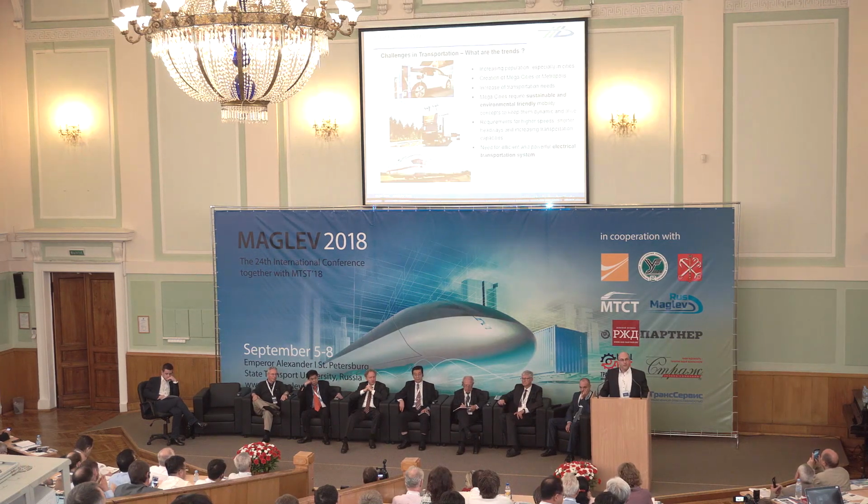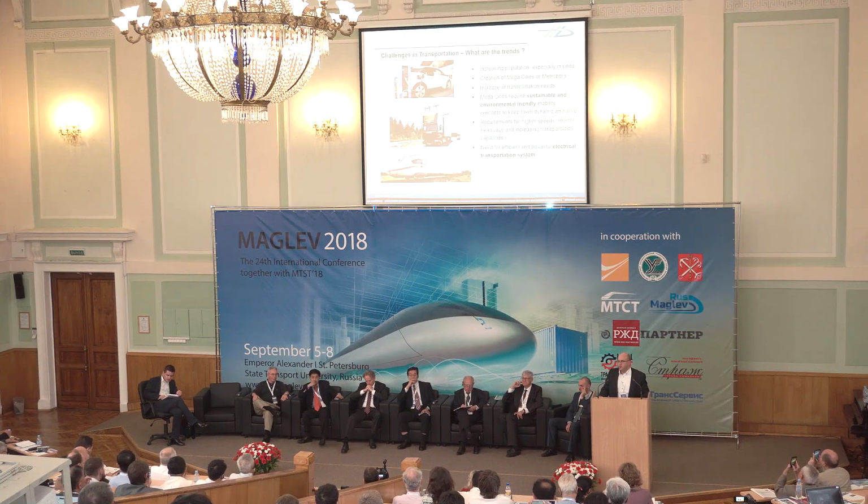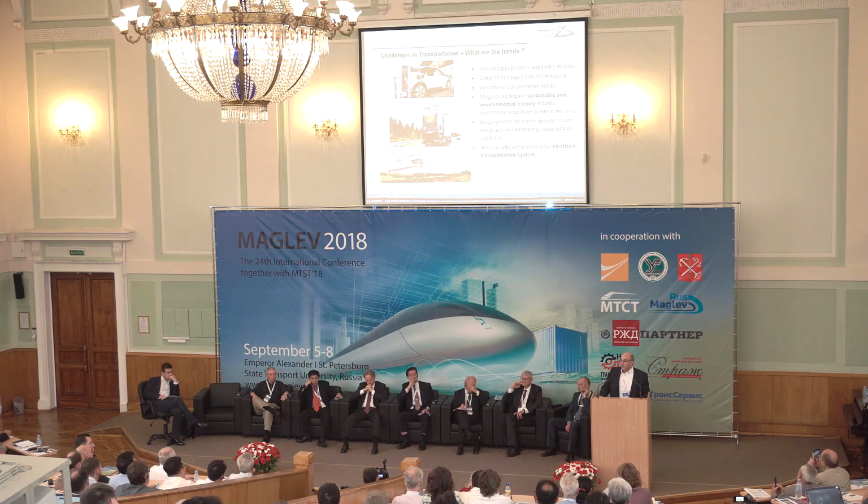When we look at the future challenges of an increasing population and the resulting challenges in transportation, we can define some trends. First of all, we have an increasing population, especially in cities. Thus, especially in China, but also in Russia, we have the creation of megacities as well as metropolitan regions. We call it metropolis. We also have an increase in transportation needs. And megacities require sustainable and environmentally friendly mobility. Thus, we need concepts to keep the cities alive.